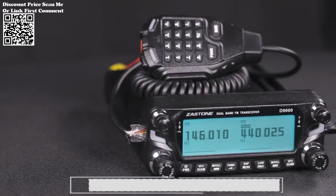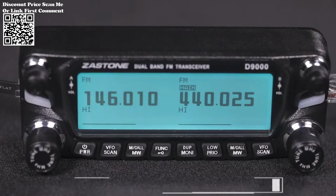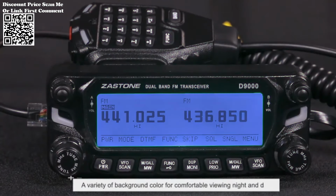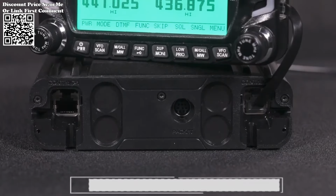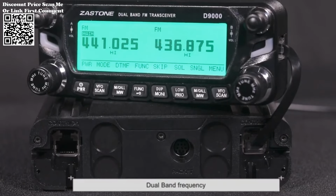One of the standout features of the Zastone D9000 is its hassle-free installation process. Unlike traditional car radios or communication systems that require complex installation procedures, this walkie-talkie can be effortlessly installed in a matter of seconds without the need for any tools. This convenience ensures that drivers can quickly set up the device and start communicating without delay.